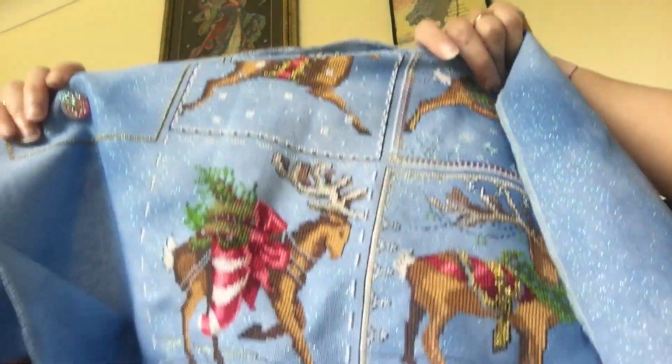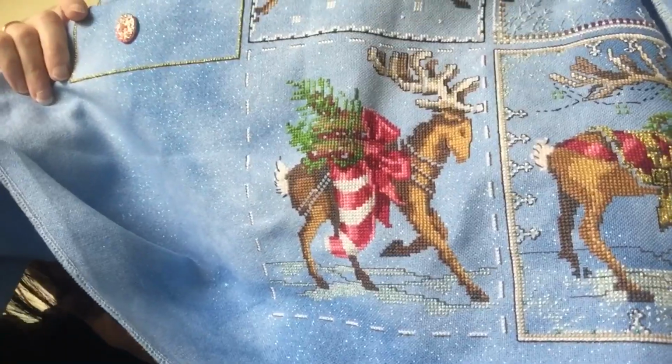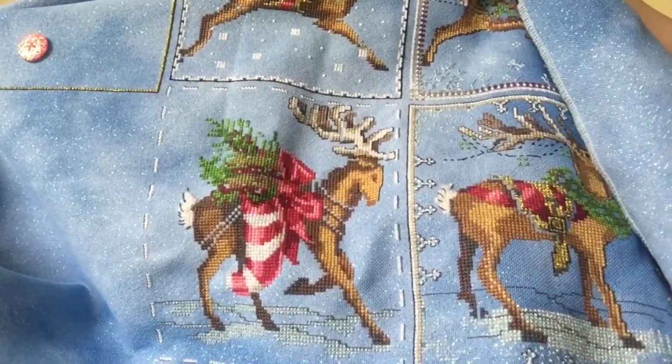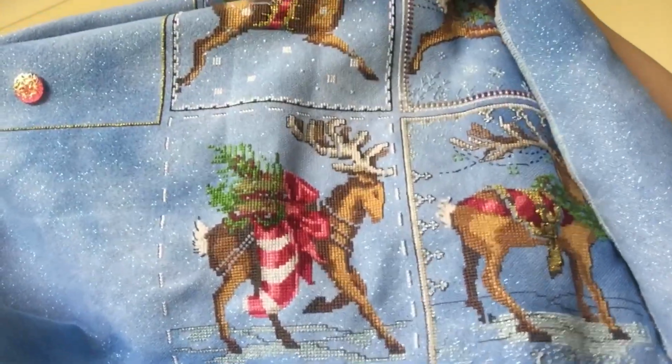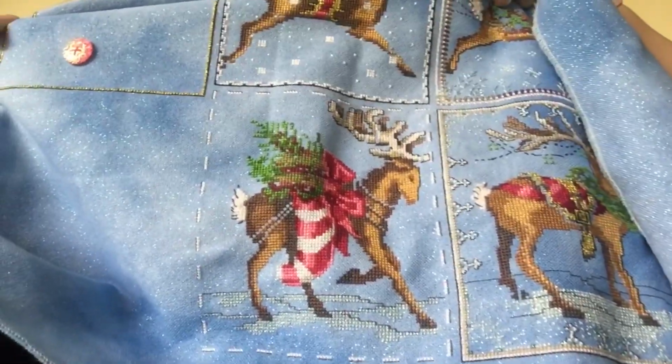And since Shelley unpicked it, I'm like, oh my God, someone unpicked it for me. I've got to do it. And not only did I work on it, I finished it. Just the beading to go on that one. So that's Blitzen. So thank you, Shelley. He's looking good.